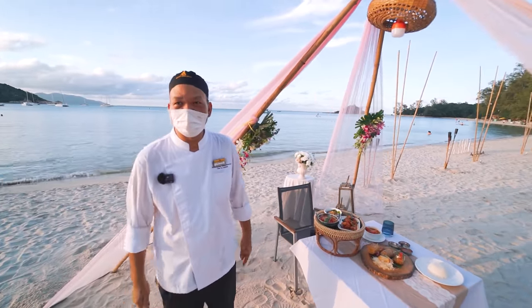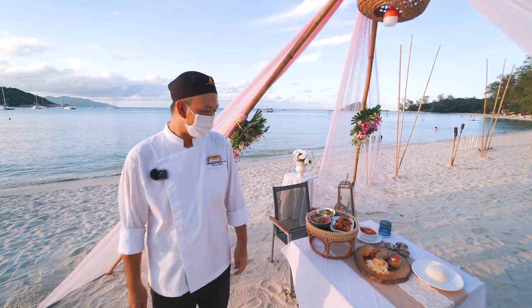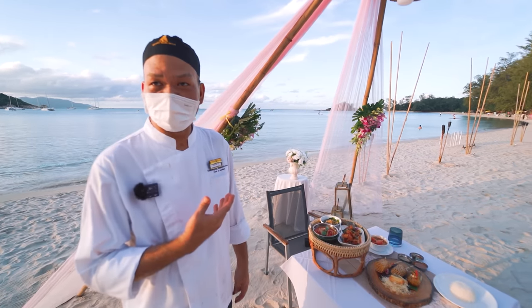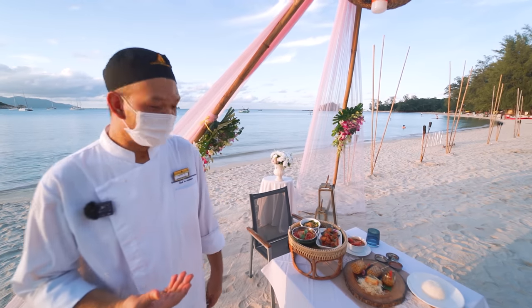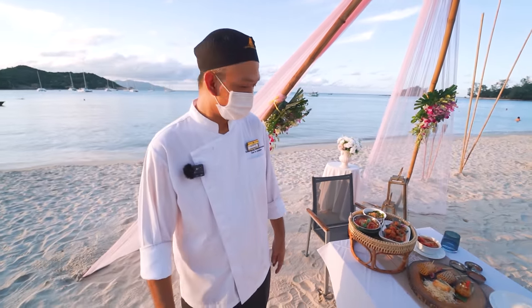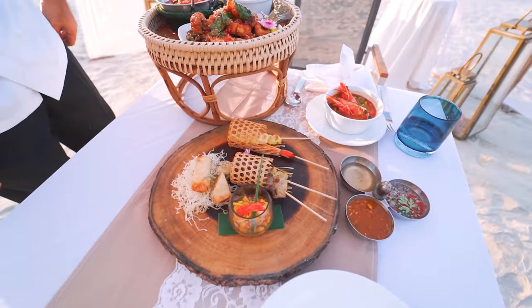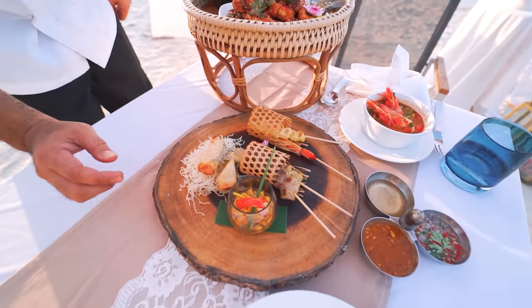My name is Chef Nu. Nice to meet you, Chef Nu. I'm Mickey. Nice to meet you too. I am executive sous chef at the Royal Mueang Samui Villa. Today I have prepared a set dinner for you. Start from the appetizer. This one is called Kung Salong. Kung Salong. Yes.